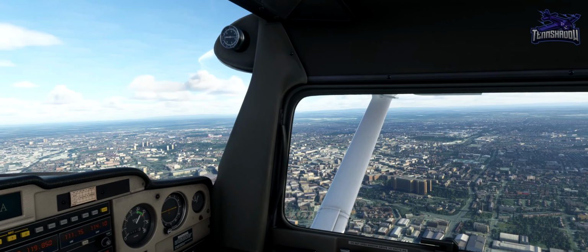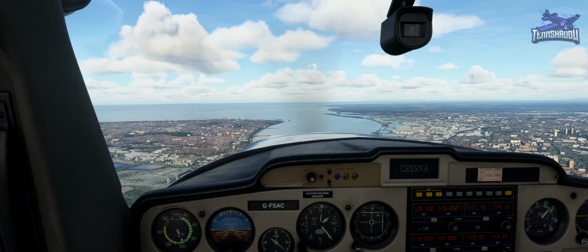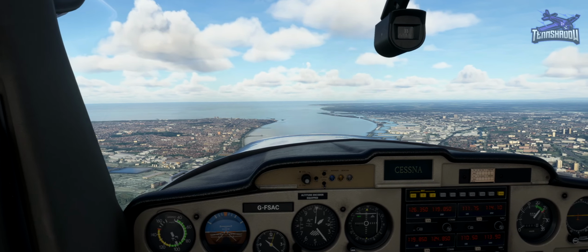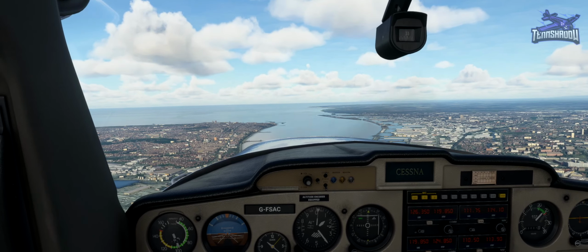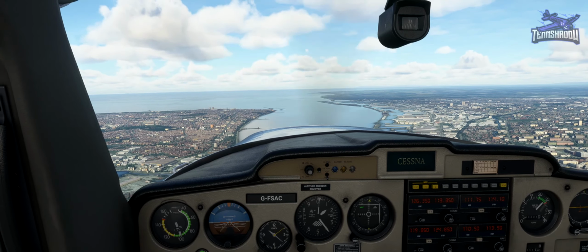Liverpool radar, Golf Foxtrot Sierra Alpha Charlie, Liverpool buildings 1,400 feet to Seaforth VFR. Golf Alpha Charlie, Roger, report Seaforth.